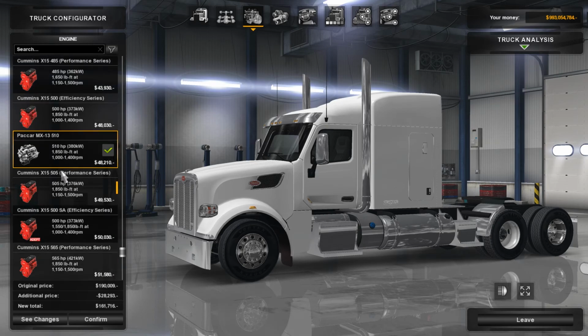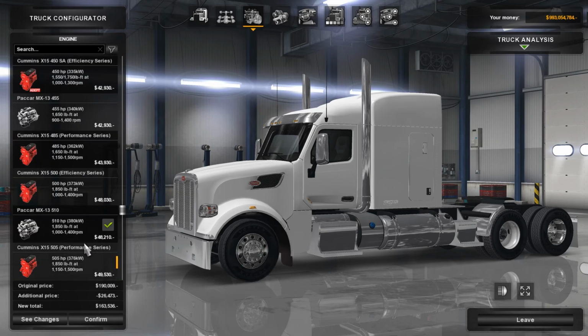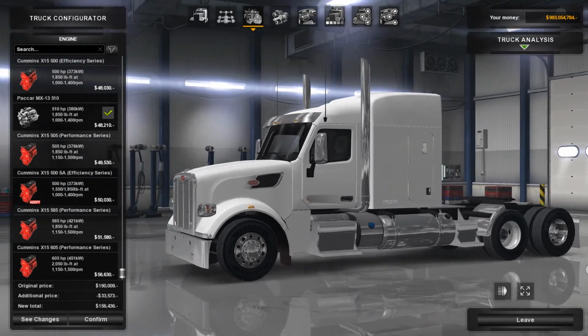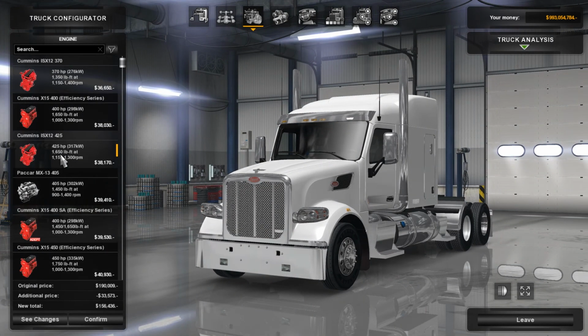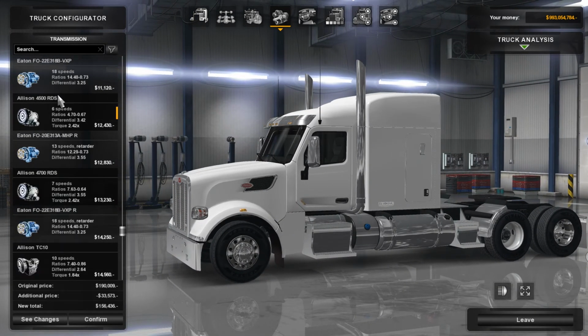You got some Paccar engines in as well. I like how these are sort of labelled performance series, efficiency series. I find that very nice. So we'll see how efficient it is. I might go for an efficiency engine. I doubt it's going to sound any different. I'm guessing it's just different tuning, but yeah, we'll try that out. Good range of engines.